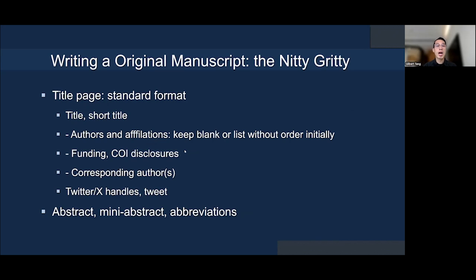Here's the nitty-gritty. The title page follows standard format. Don't reinvent the wheel. You need to have a title, a short title, authors and affiliations. I would recommend early career people keep the author order blank. You don't want to be political about it. You list authors without order initially, and then the senior author, the person mentoring you, will decide who goes where. If there's funding or conflict of interest disclosure, you need to include that. The corresponding author will be determined later on.